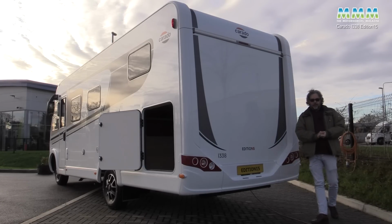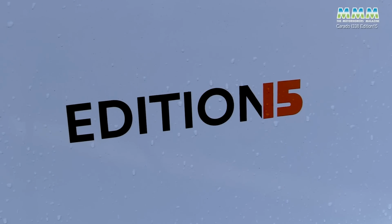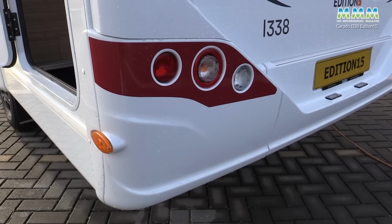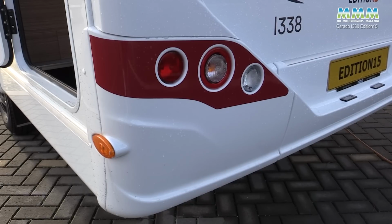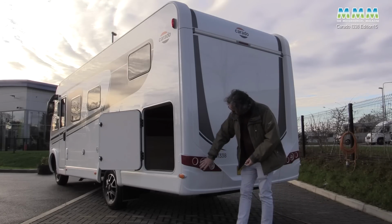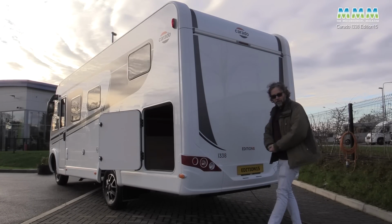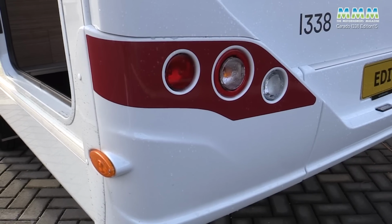There's not much to show you at the back, apart from that it does tell you it's an Edition 15. But one thing that you could note is that these corner sections are actually separate. And these are the ones you're most likely to damage when you're manoeuvring. And oh, I've just hit that post. Well, it'll save you a lot of money if you only have to replace that little section rather than a whole back panel. That's a good little feature, isn't it?